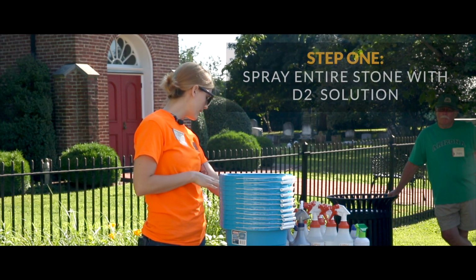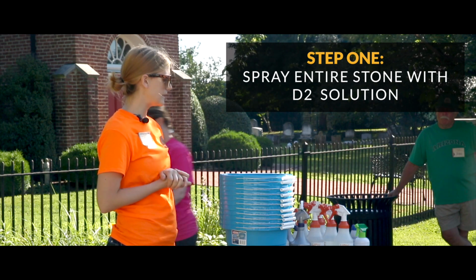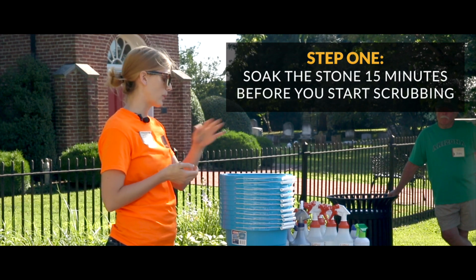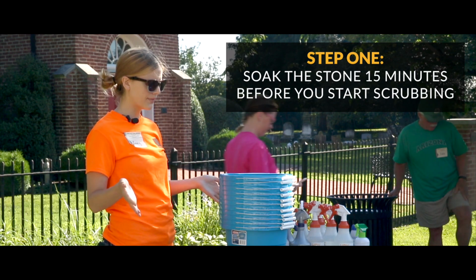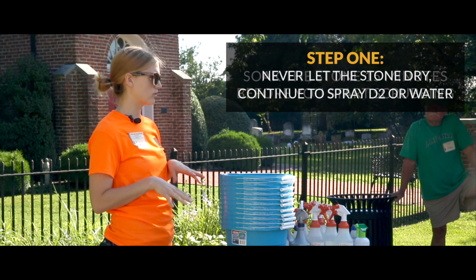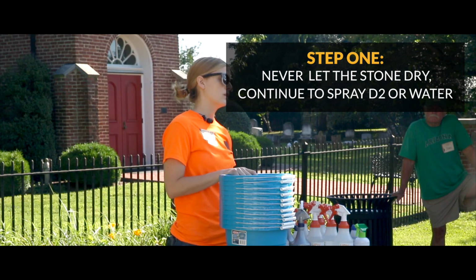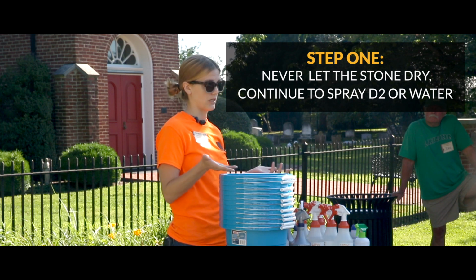So I have water bottles, and we have some pump sprayers that are filled half with D2 and half with water. And so basically the general process of doing this is pretty simple. You can spray it on. You want to make sure that you get an even coat over the entire stone. And then you're going to leave it on for 10 to 15 minutes to let it dwell, really penetrate the stone. And during that time, you don't want the stone to dry. So you can either use more solution from your spray bottle, or you can just use a hose to lightly mist the surface so that it stays wet, essentially.